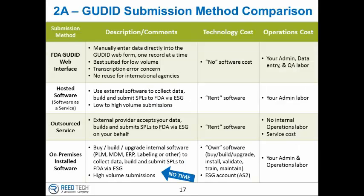We won't chart in detail, but you can go back as homework and take a look at some of these characteristics for those various solutions. The four rows identify the FDA UDI web interface, the hosted version, the outsourced, and the on-premises, and again, note the time required for the on-premise install. Software systems are able to be tiered as far as pricing and capability goes.